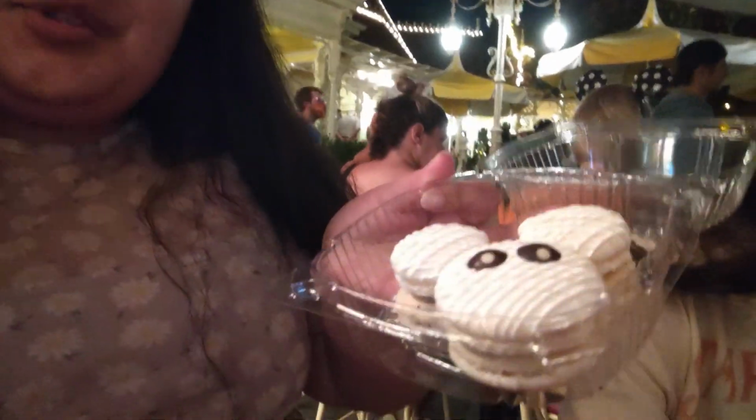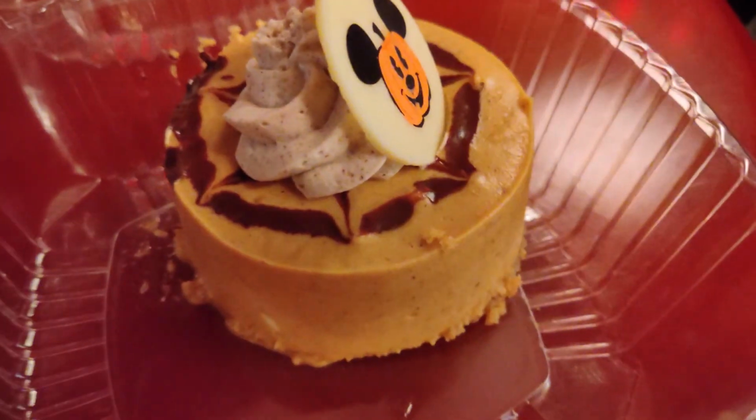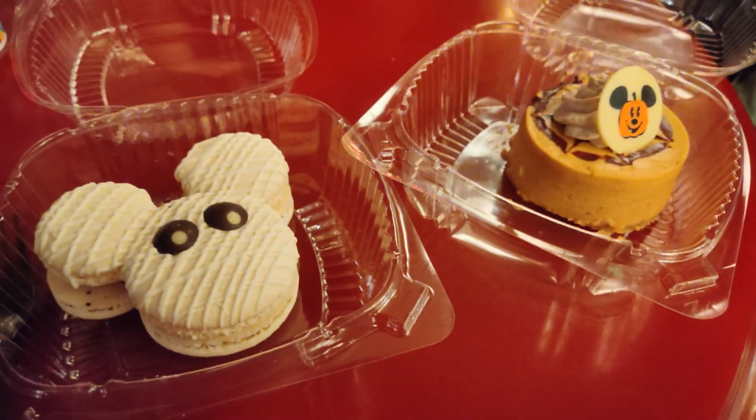So after we were done swimming, we decided to head inside the parks to watch the Halloween fireworks tonight. But we did stop at Jolly Holiday and got some treats. So we'll try those in this video too. Mickey Mummy, how cute. Also cheesecake, I think pumpkin. And also pumpkin Mickey and Mickey Mummy. Okay, we're gonna try these.